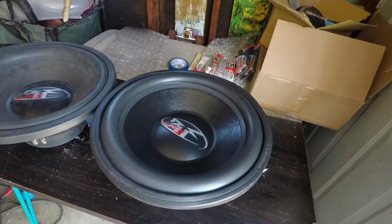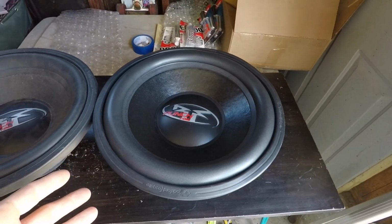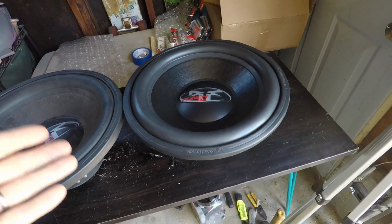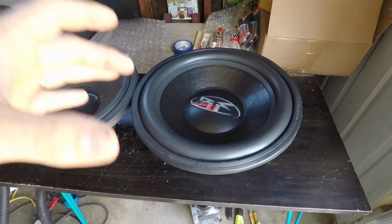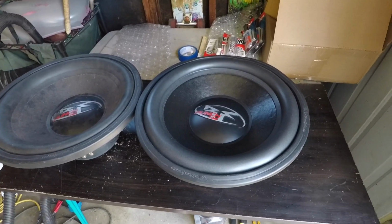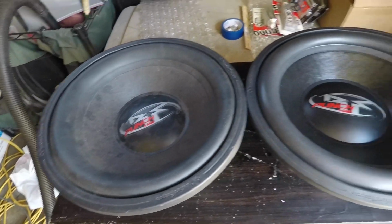I didn't expect this video to get so long. I wanted to kind of film everything as I go through it and show you guys what it takes to build a sub. It's not crazy hard, but it's kind of time consuming. You got to wait for the glue to dry. You have to space that coil just right, and measure your coil for the gap or the top plate, stuff like that. But overall, it's super easy.